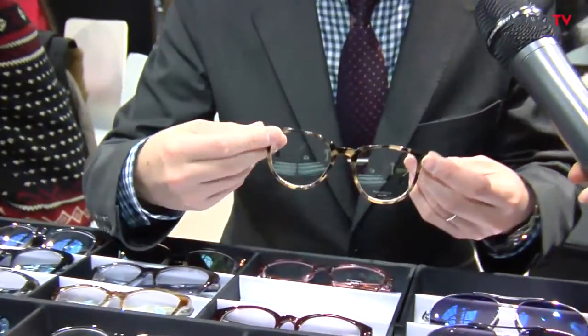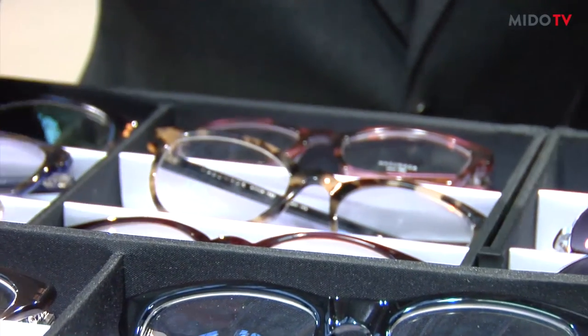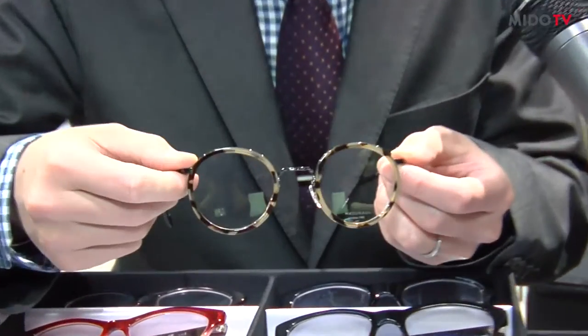And when you see vintage-inspired frames, you see black, olive, or browns, but we wanted to make it a little different. So we use very beautiful colors like these, but still very wearable, because our brand is a timeless classic. That's the inspiration behind our brand.